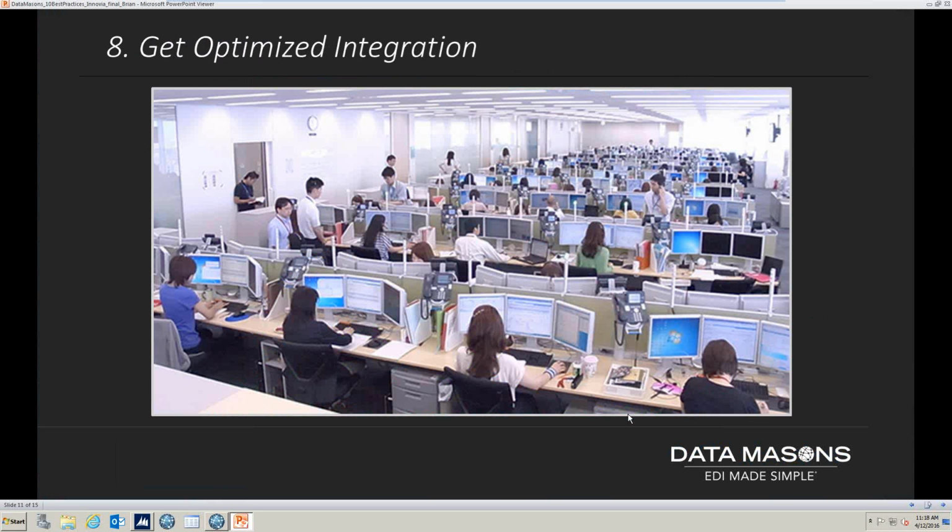Get optimized integration. Oftentimes, we'll see where the relationship starts off with an inbound customer purchase order and I need to send them an outbound invoice. But in today's EDI environment, it's very common that you may have 10, 15 documents or more that a given business partner is asking you to communicate. So purchase order acknowledgments, advanced shipping notices, PO changes, payment remittance advices, daily inventory levels, forecast information, point of sale information. These are just a few of the transactions.